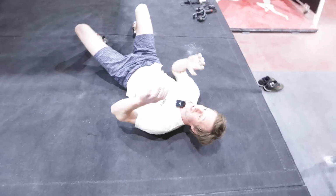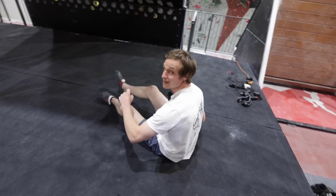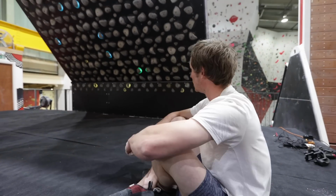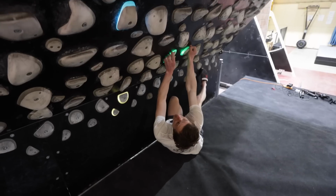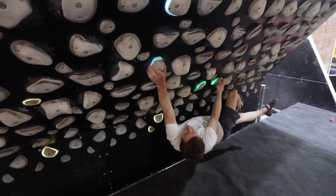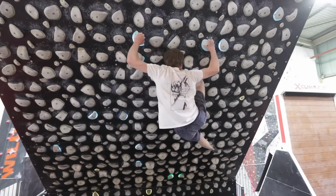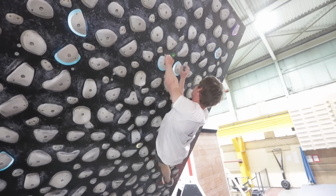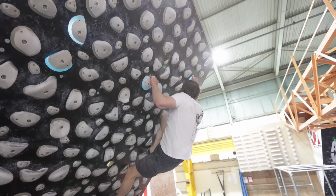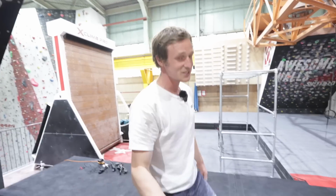Oh, you know what? I was actually pretty much bang on, I think, for my level of fatigue right now. I'm actually quite impressed with my setting there. What's it called on the Kilter board app? Project Left PE. It's a good intensity, actually.